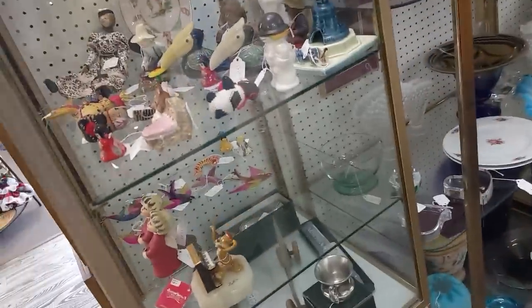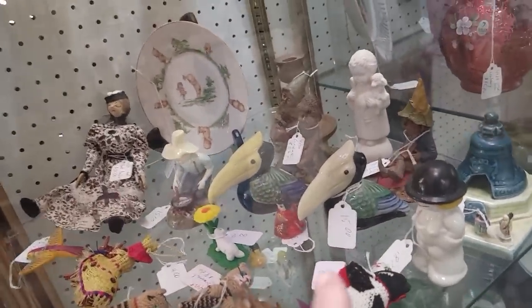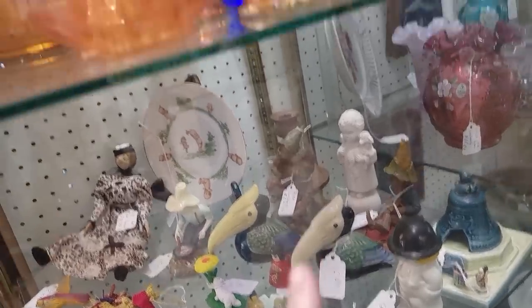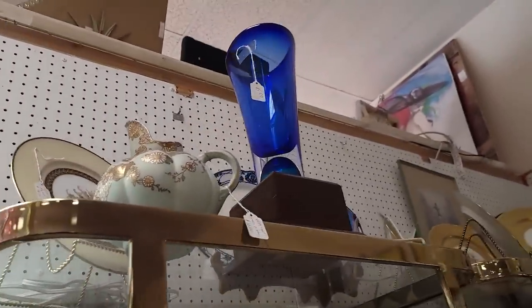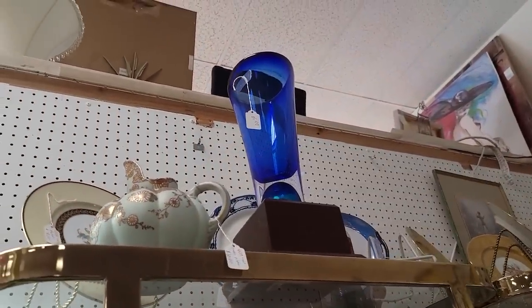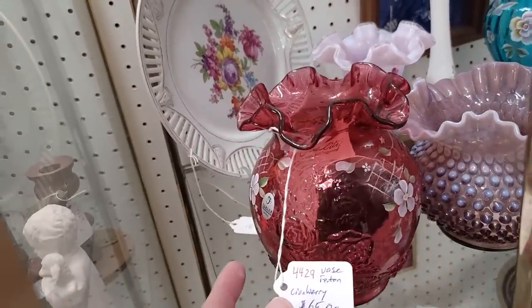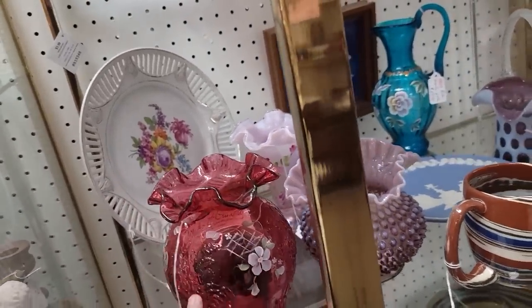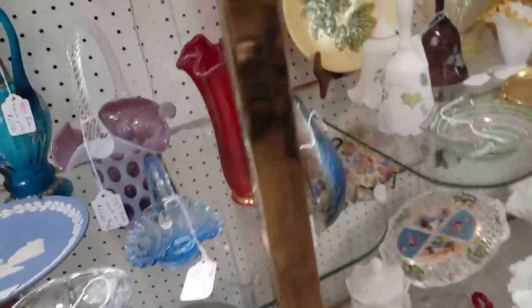All right. This booth is 25% off, and I have found some good things here in the past. I like those birds. I may have to look at those. Those are pretty cool. Got some glass. It's a really pretty piece of glass up there. I might take a closer look at that. 65, it's Fenton. Lots of Fenton in this booth. I may pick up a piece or two of Fenton.